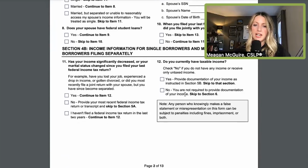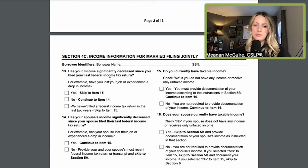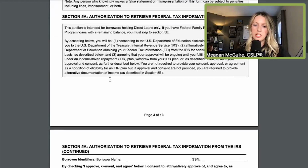It's going to want you to provide income documentation. So if your income has decreased this year compared to what your tax return shows, like the most recent tax return on file, you can use alternative documentation of income, such as a pay stub or a signed statement explaining your income. Or if last year's tax return is fine to use because that income was maybe lower than this year, then you can attach a copy of the 1040 page of your tax return, which will show on line 11 your adjusted gross income. So that's how you just kind of work your way through these questions.